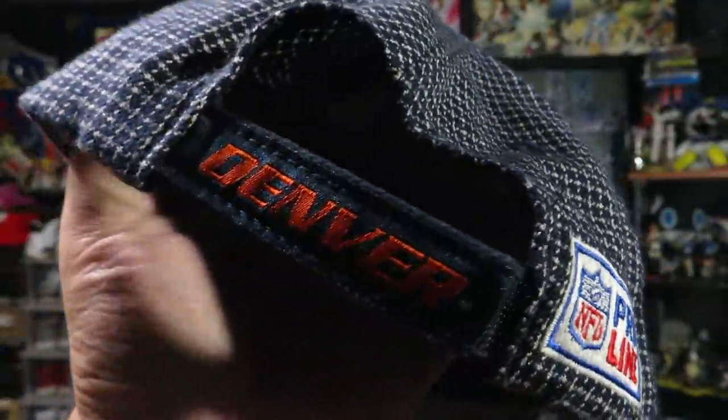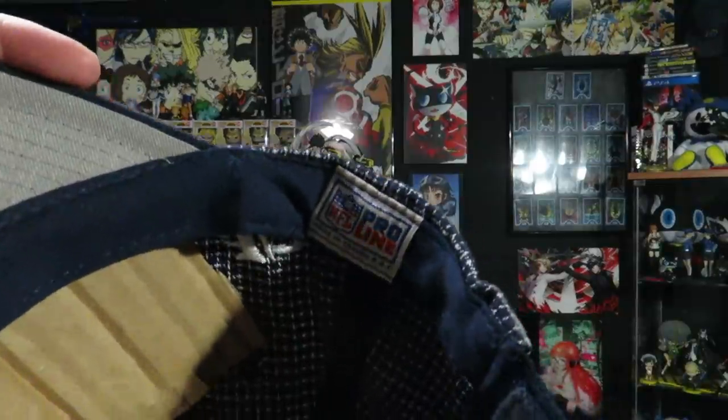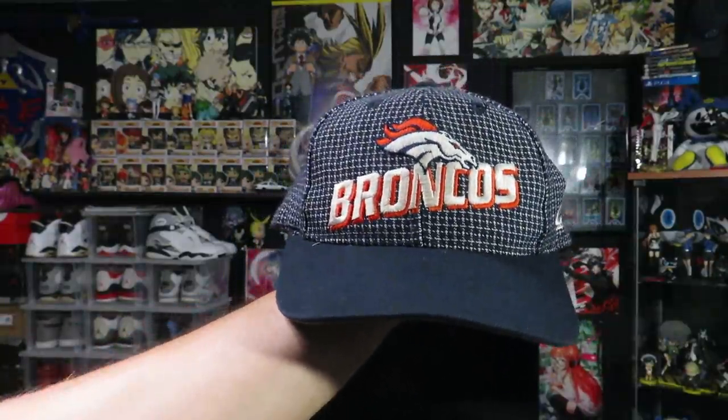You got Proline on the back and Denver on the Velcro back. There's the logo athletic tag and then Proline on the other side. I've actually owned a Hot Wheels hat in this same style, so when I found this one, I thought it was kind of cool. And then these next two hats, I just picked up on the way out. I was leaving and I saw these on the last table. So I just grabbed them.